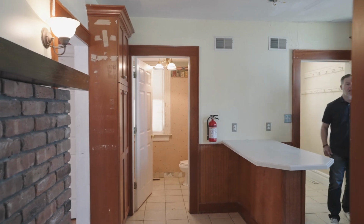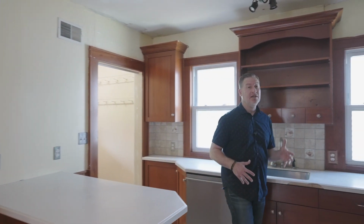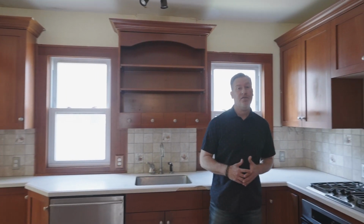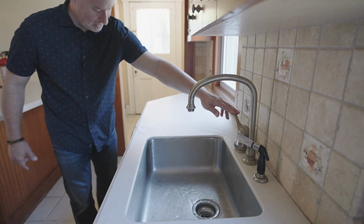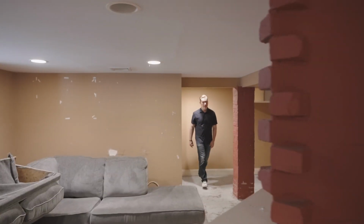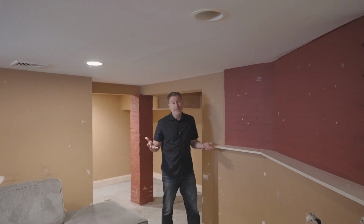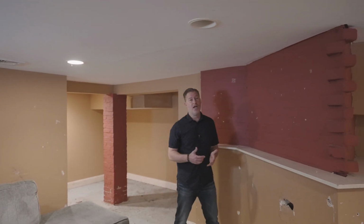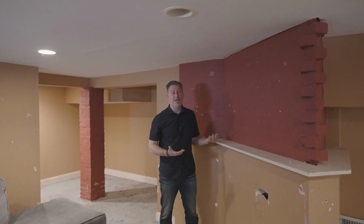The one thing you want out of a kitchen pre-renovation is size, and we have it here. We have all the space we need to figure out where everything's gonna go. Again, all coming soon. I'm actually excited about this basement. It's already basically finished, and now it's my job to figure out what to do with it. I'm kind of thinking entertainment center here.